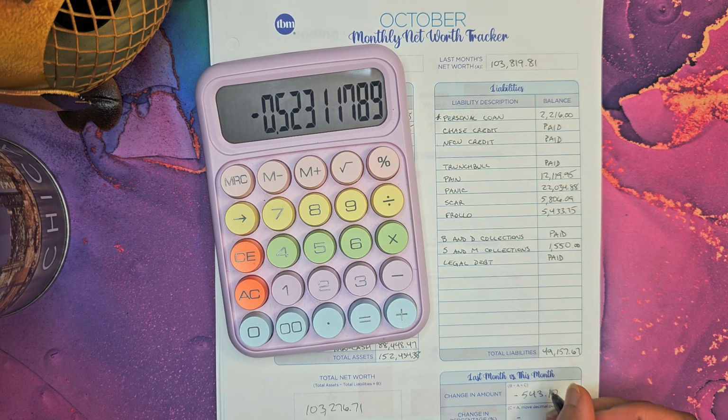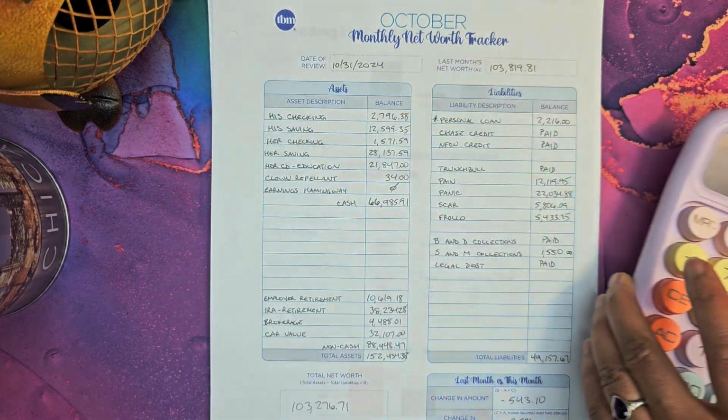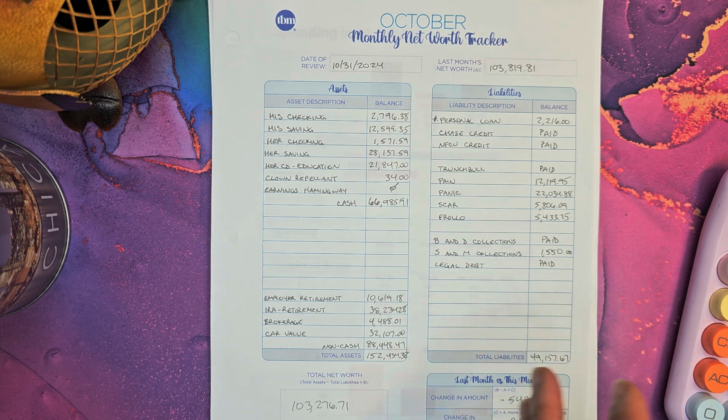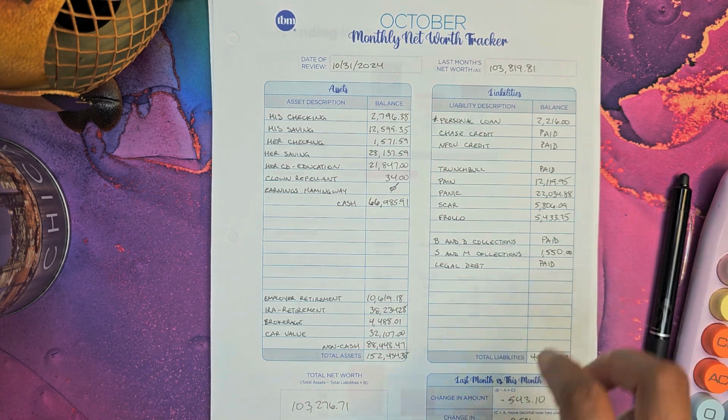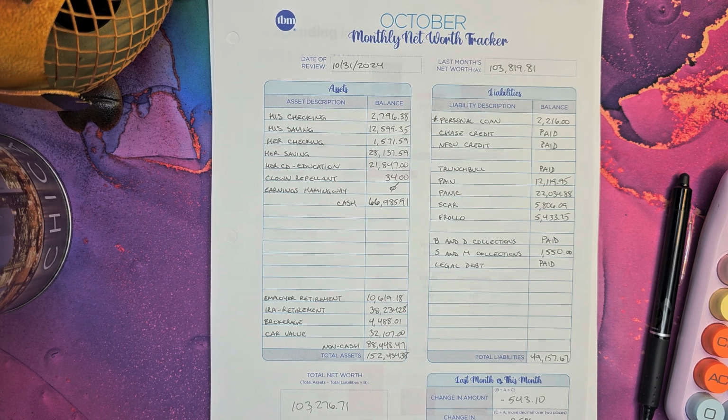At least it's small. So it has gone down 0.5%, which doesn't make me happy. Let's just put it that way. It doesn't make me happy. But actually, let me pop out last month's net worth so we can compare and see what happened exactly.